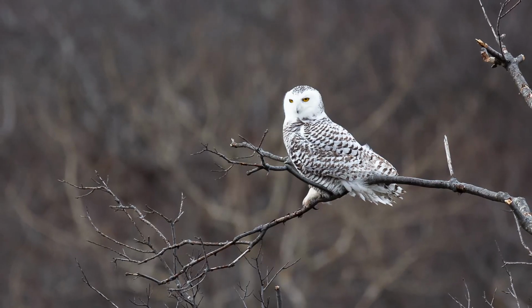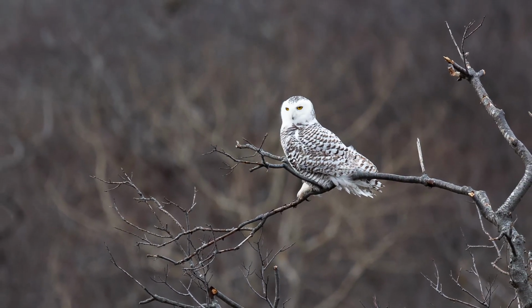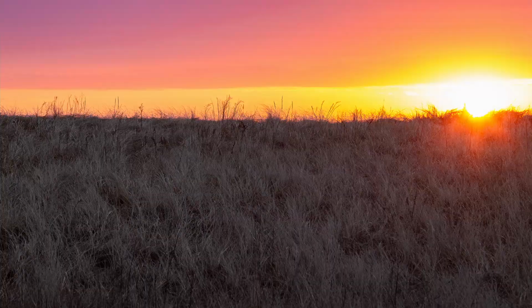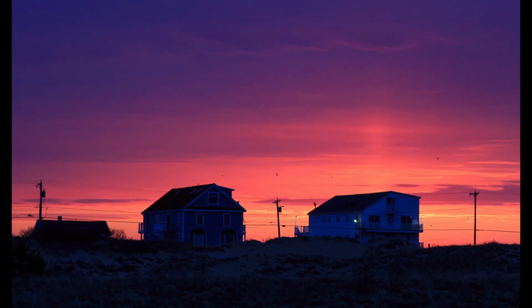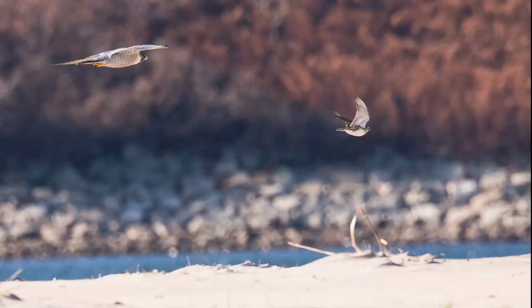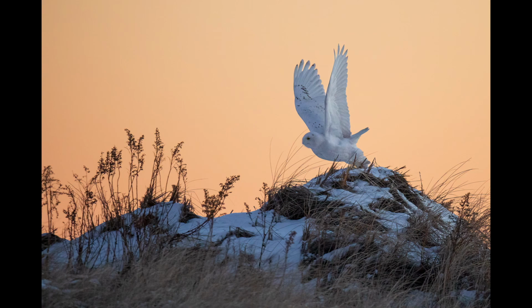And this story is about much more than the snowy owl. It's also about the interactions snowies have with the other creatures that make up a web of life in the slivers of protected habitat that remain amid the otherwise developed coastline. I realized that understanding this land and its biodiversity was the key to photographing snowy owls and telling their winter story.